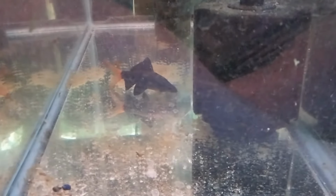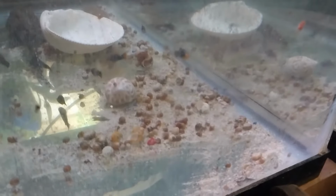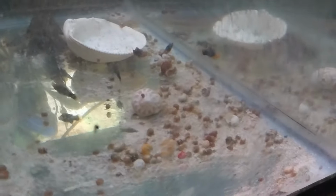Got this nice red-tailed shark we just rescued. He's going through quarantine, but will be available. If you're interested, comment. Got these platies available.